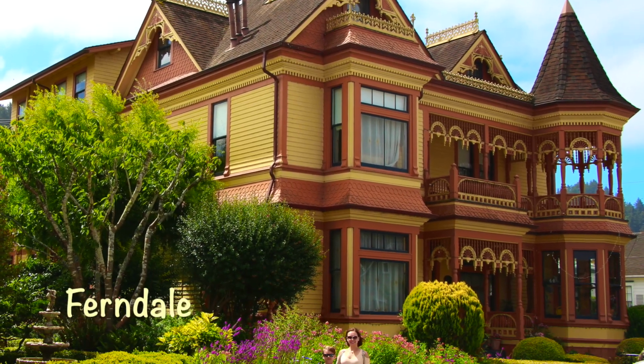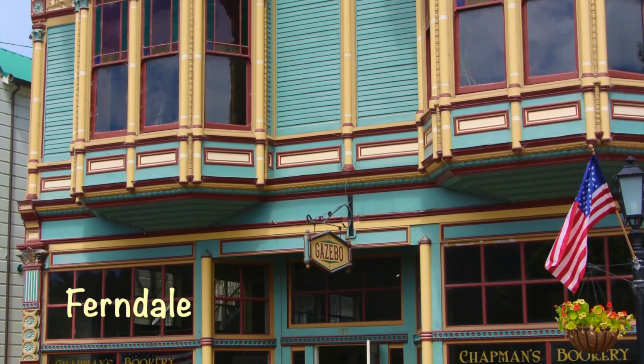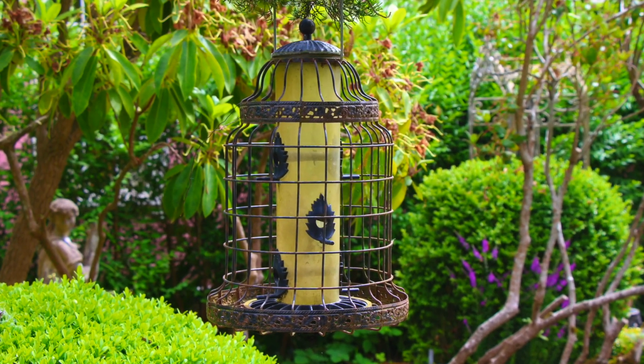We also visited Ferndale, which is located in Humboldt County in California. It's similar to Eureka and it has many Victorian-style homes.